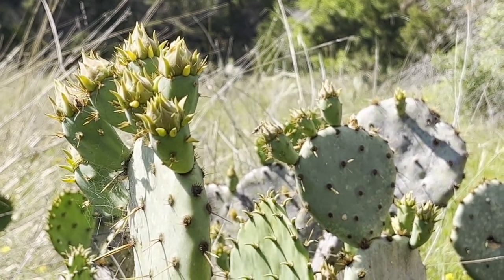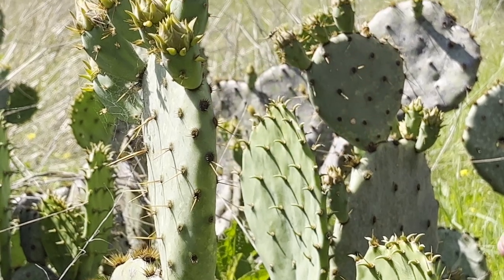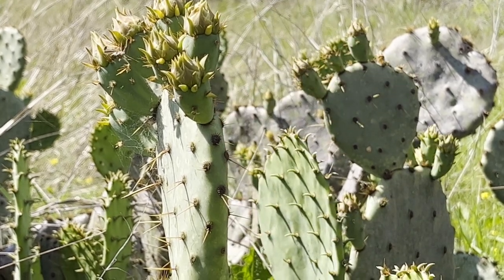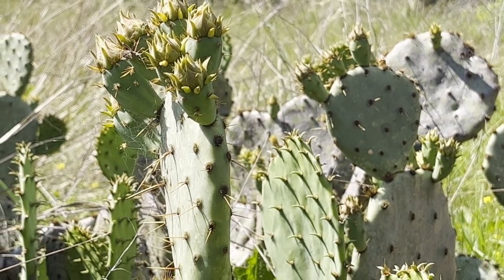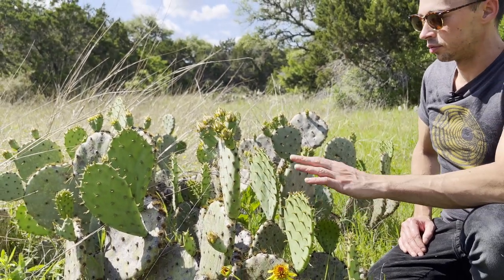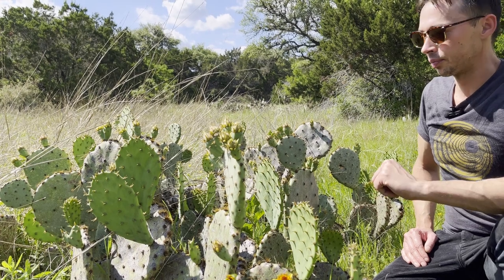Another really important use of this plant, especially this time of year, would be the stems. As you can see right now, they're very tender and soft. And this time of year, early spring in particular, has fewer food resources, so they would use this to tide them over in the time of scarcity. They would cut them up and dice them, boil them, or eat them fresh. And both this and the buds would be dried and stored.